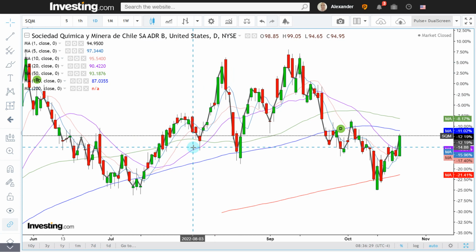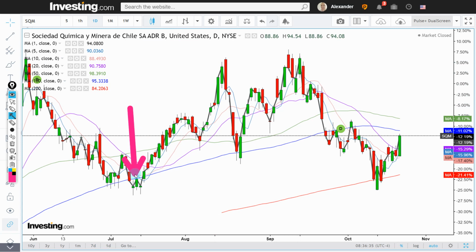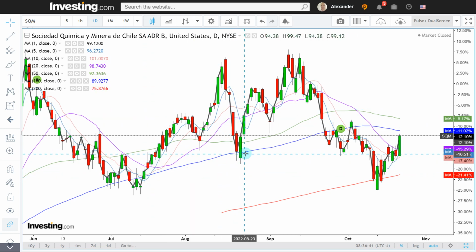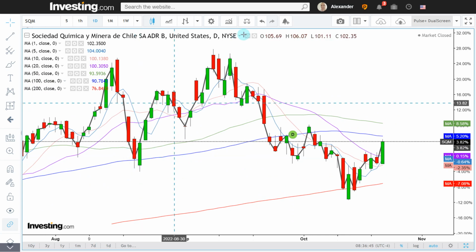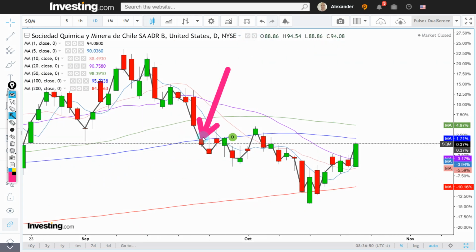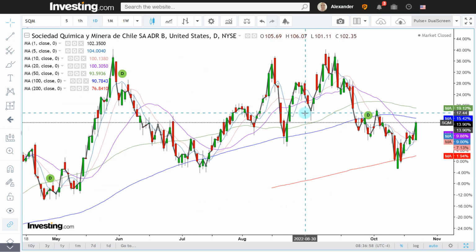So the 100 daily moving average here in blue continued to be a big deal, but it did turn temporarily into resistance. When we got above it, we then got a very substantial rally. Here again, we tested it, got another rally, but now, recently, it's become a very clean-ish resistance level. So it continues to matter a lot.